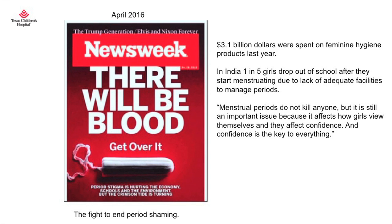In Newsweek in 2016, they published an issue, and this was on the front page cover. This was really remarkable because prior to that, 2015 had been the year of the period. And so this started the fight to end period shaming. You can see there's a big tampon on the cover, and they're trying to end the period stigma. And there's a lot that goes into this. This is a $3.1 billion business in terms of feminine hygiene products. And these products are all taxed, whereas things like potato chips and Viagra aren't taxed.